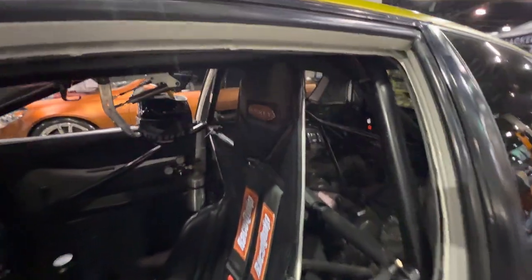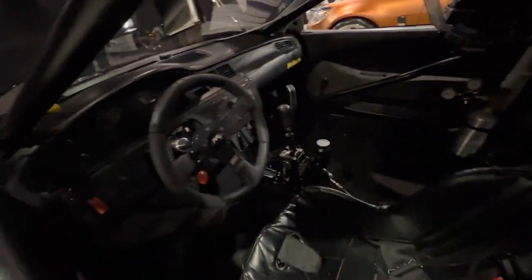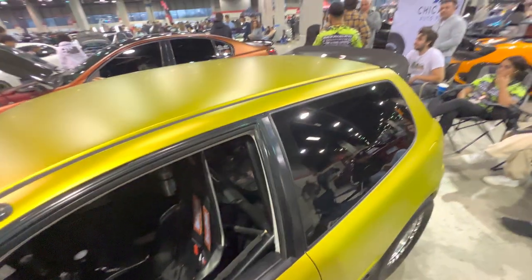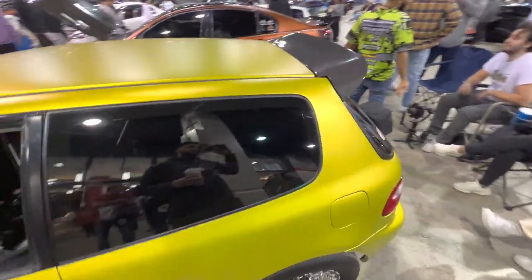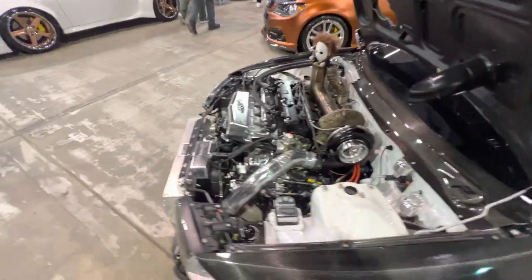I mean, his cage is ready to perform like actual events. You know, it's not like me when I just have a roll bar. The amount of detail, the amount of time, the amount of money that went into this car, if I was a judge, this would get the best Honda here just because I know the amount of work that was put into this car. Such a beautiful build.